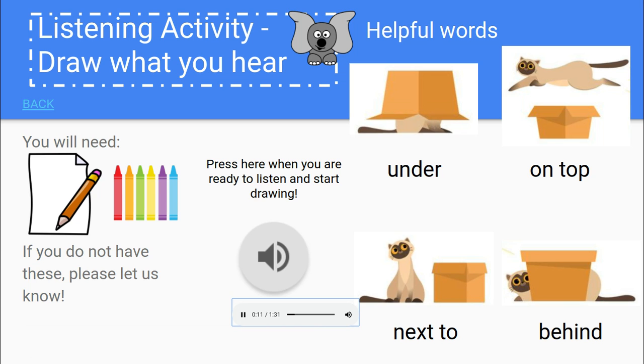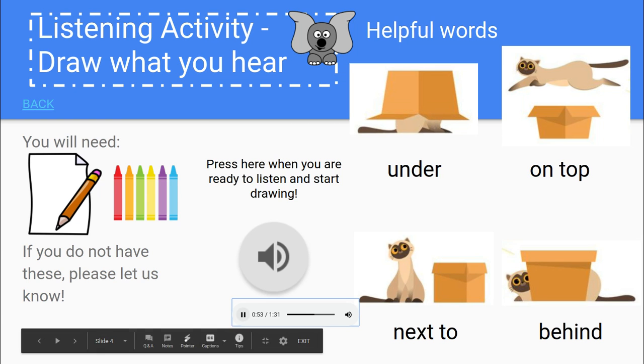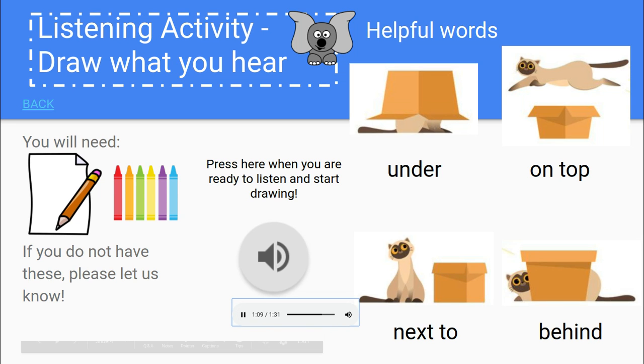Number 1, draw a school bus. Number 2, draw a road under the school bus. Number 3, draw a sun on top of your paper. Number 4, draw a boy or a girl next to the school bus. Number 5, draw a tree behind the school bus. Number 6, draw 2 clouds in the sky. Number 7, color the picture.